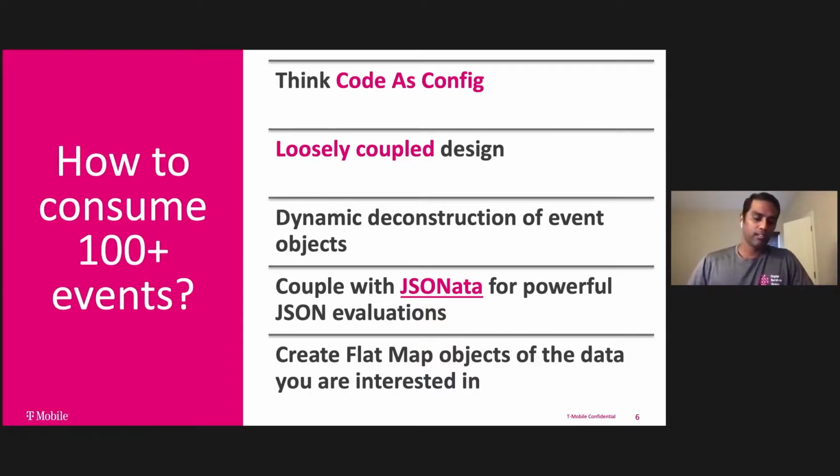Basically we said, let's not parse 100 different data models. We'll just consume whatever they're publishing. That's okay. We'll deconstruct that into certain objects. And to deconstruct that, we needed a powerful dynamic evaluation happening in runtime. And this kind of evaluation was only possible with an open source project called JSON-ATOM. The project allowed us to embed rules on top of whatever data model was getting published to extract the data we needed and convert them into a flat map object.